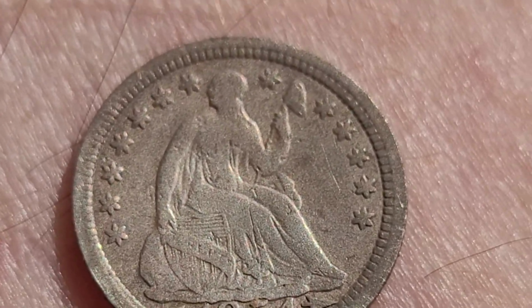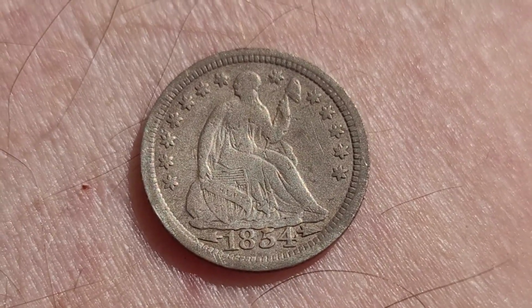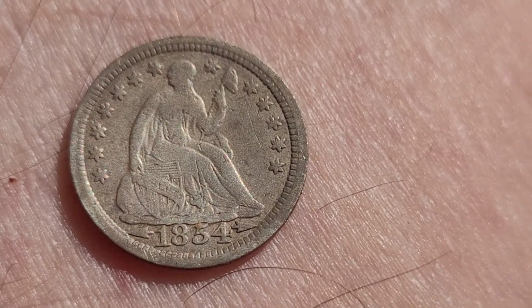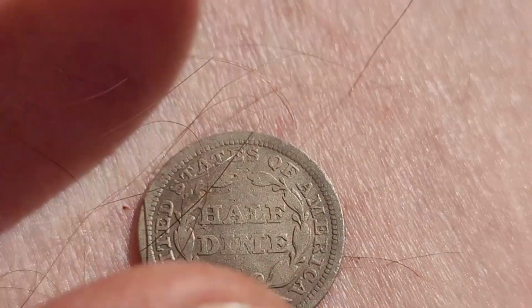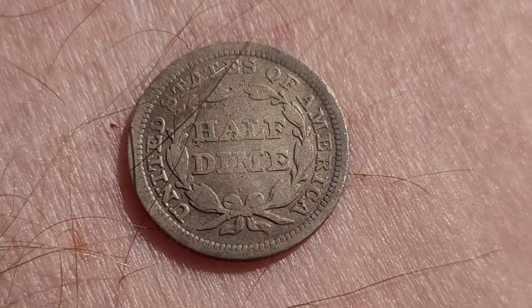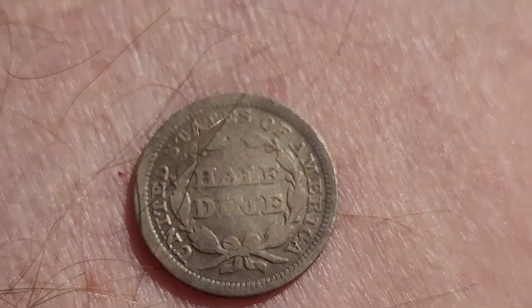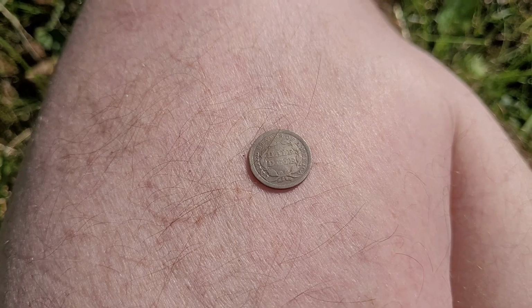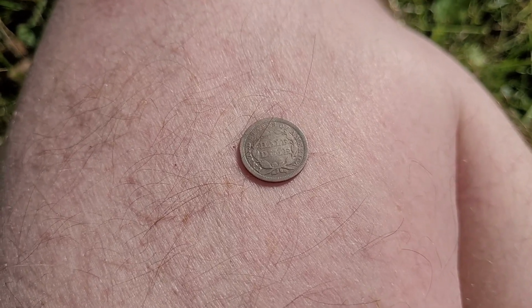1854 seated Liberty half dime. Holy cow, guys. This is incredible. I just can't stop looking at it. It's beautiful. Wow. I hope that doesn't jinx the rest of the weekend, but man, what a find for just a couple of hours. I mean, not even a couple of hours, just maybe an hour out here. Wow.